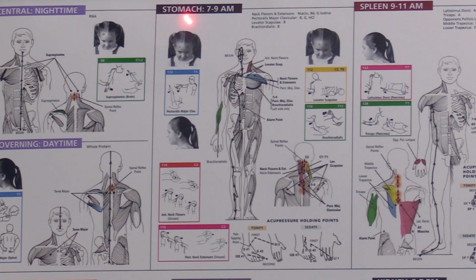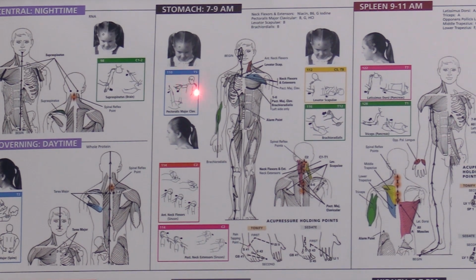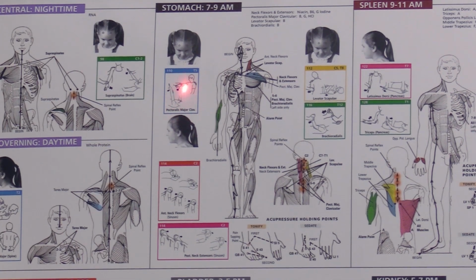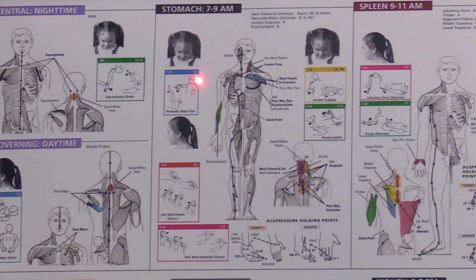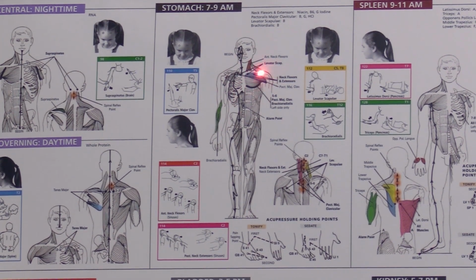The stomach meridian also relates to the sinuses as well as the stomach. All of these different muscles shown in each chart are covered in our structural course. You'll see they show a muscle test and the neurovasculars for that muscle, such as this one here, the pectoralis major clavicular. That's the main one we test. There's the picture of the muscle, color-coded, and then there's your neurolymphatics.